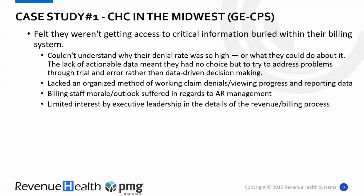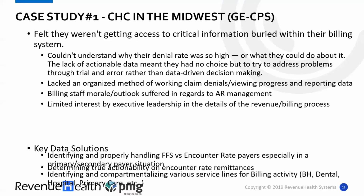And there was not a lot of interest from the executive leadership in terms of the details of the revenue billing process. Sometimes I start talking about 837s and 835s, and CEOs' eyes start glazing over, and they get a little bored with some of the detail.